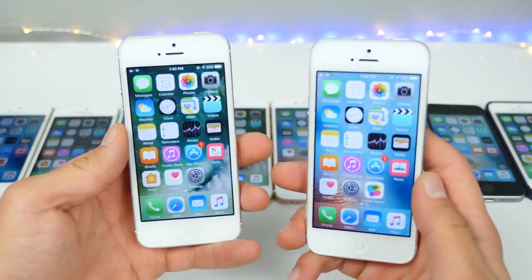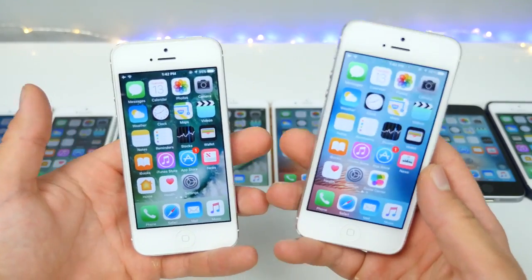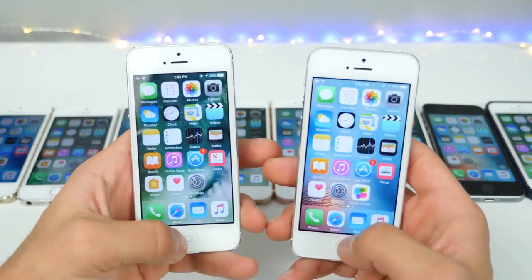So in terms of animations, I'm not seeing a big downgrade at all. I mean, it's pretty much exactly the same. That's what I like to see.